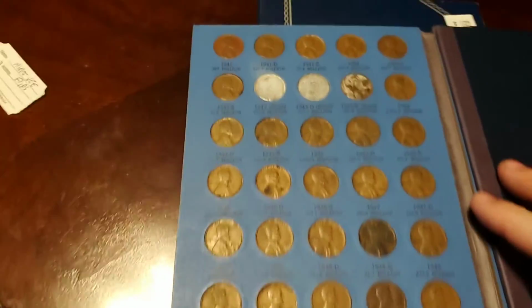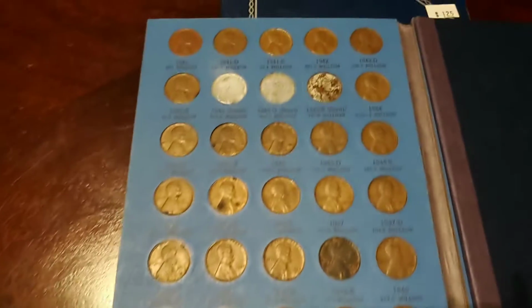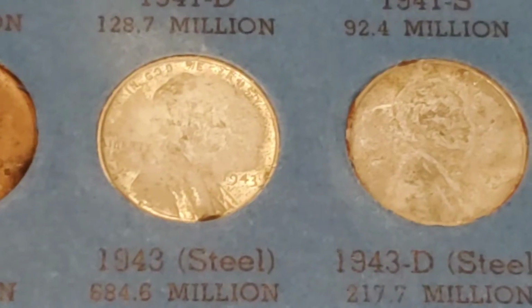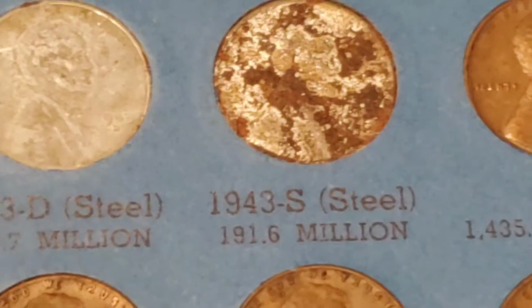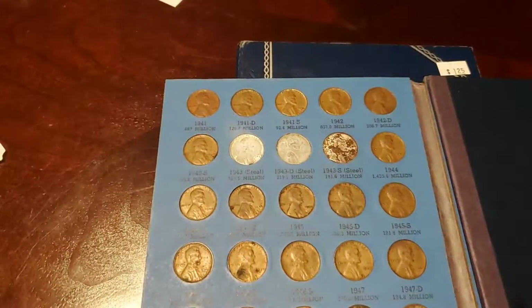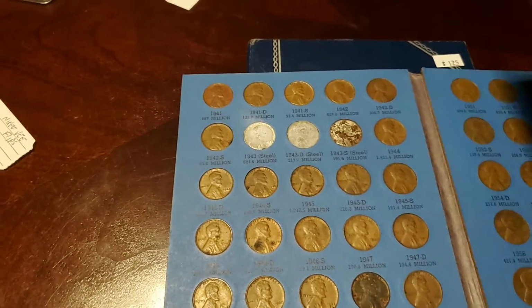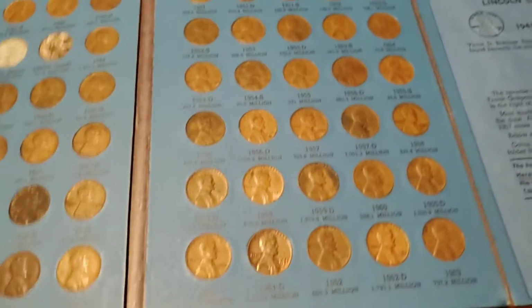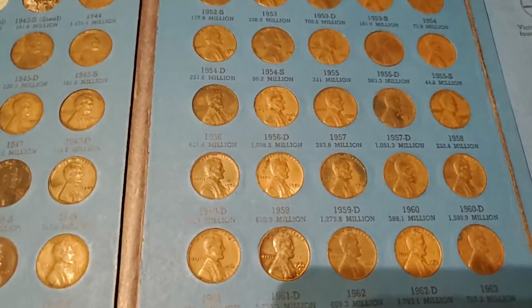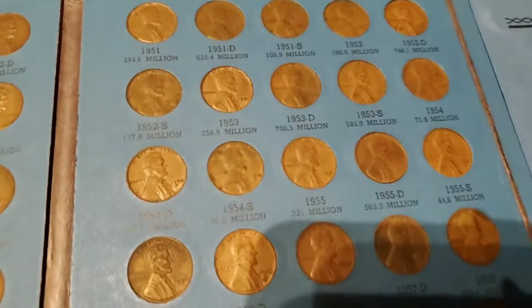Anyway, the small shop had these. I went there to buy a gift for a friend, and as you can see, completely filled up the first page already. It came this way. Really crusty steel cents. That one's all rusty, crusty, and those two just look like they've got some kind of corrosion. Second page, all filled. Haven't looked at the 55 to see if it's a double, but I highly doubt there's going to be a double in a book like this.